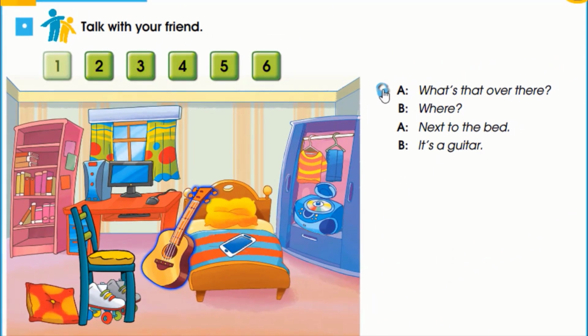What's that over there? Where? Next to the bed. It's a guitar. What's that over there? Where? On the bed. It's a mobile phone. What's that over there? Where? Under the chair. They're roller skates.